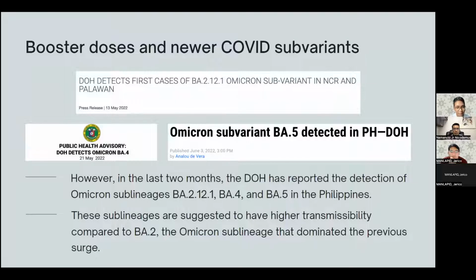However, in the last 2 months, the DOH has reported the detection of Omicron sublineages BA2.12.1, BA4, and BA5 in the Philippines. These sublineages are suggested to have higher transmissibility compared to BA2, the Omicron sublineage that dominated the previous surge, which I will begin to discuss why in the next few slides.